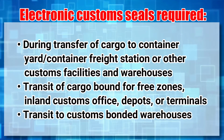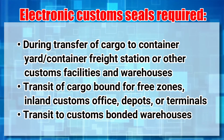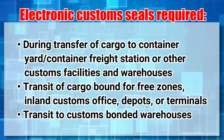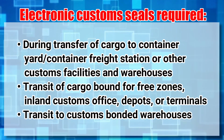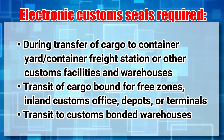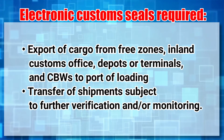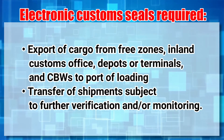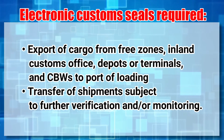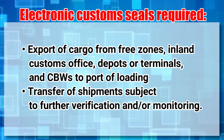Under CMO 04-2020, an ECS is required during the transfer of cargo to a container yard, container freight station, or other customs facilities and warehouses. Transit of cargo bound for free zones, inland customs office depots or terminals, transit to customs bonded warehouses, export of cargo from free zones, inland customs office, depots or terminals, and CBWs to port of loading, and transfer of shipments subject to further verification and/or monitoring.